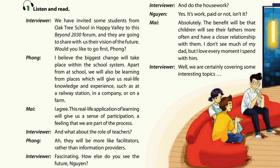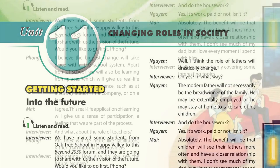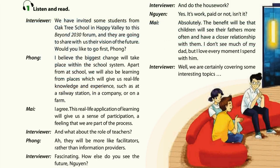Fascinating. How else do you see the future? Well, I think the role of fathers will drastically change. Oh, yes? In what way? The modern father will not necessarily be the breadwinner of the family. He may be externally employed, or he may stay at home to take care of his children. And do the housework? Yes, it's work, paid or not, isn't it? Absolutely. The benefit will be that children will see their fathers more often and have a closer relationship with them. I don't see much of my dad, but I love every moment I spend with him. Well, we are certainly covering some interesting topics.